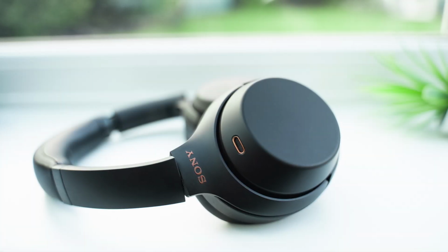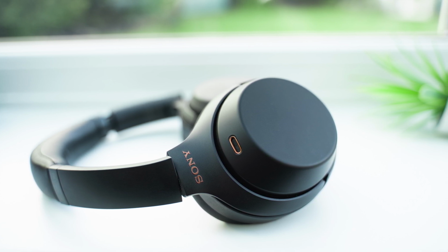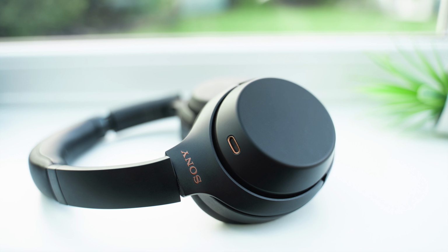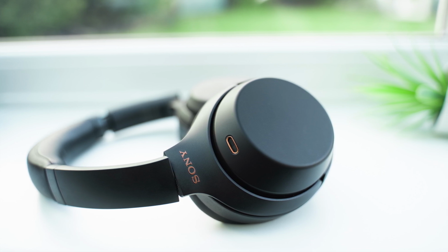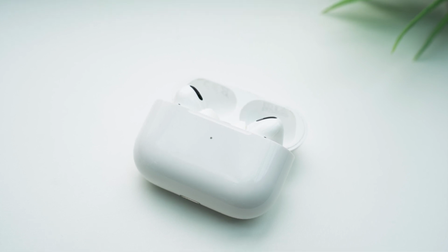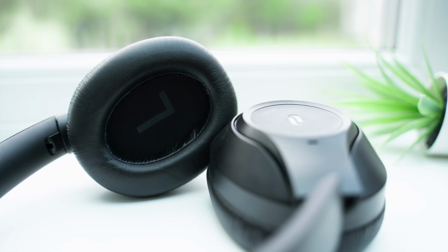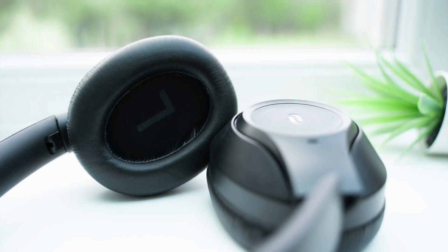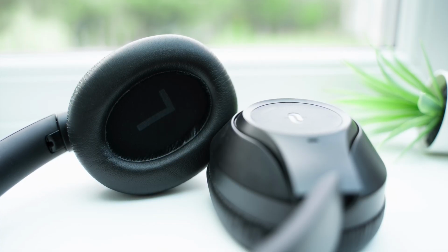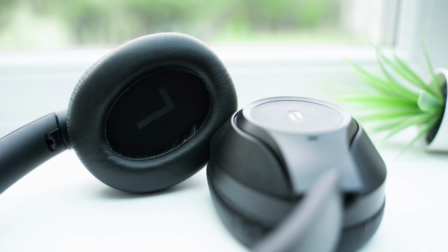Active noise cancelling has quickly become one of the most sought-after features in wireless headphones, and we've already seen tremendous success with this tech in devices like Sony's best-in-class M3 headphones, and now even in true wireless earbuds like Apple's AirPods Pro. ANC is a big part of what makes these flagship products great, but also quite expensive. As the technology develops in these premium products, it trickles down into more affordable devices too, and there's now a great range of noise-cancelling headphones to choose from.